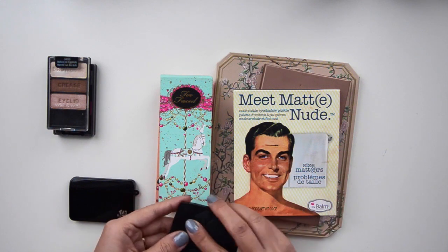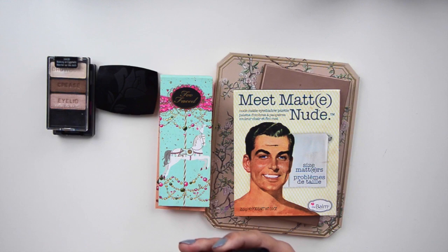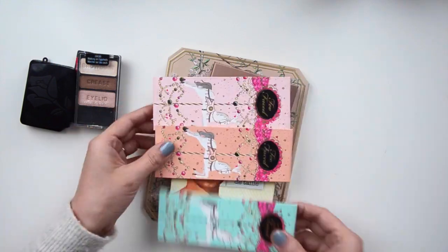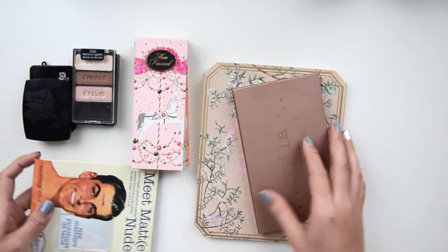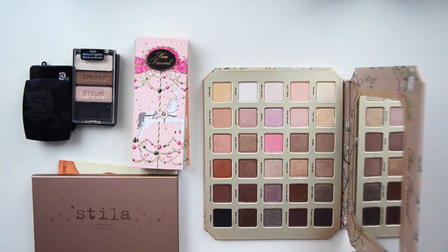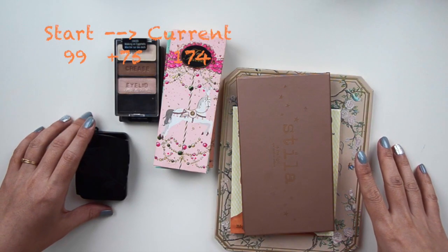This is my backup. Another 4 from this quad. I don't think this is from Lancome. This is perhaps a knockoff brand. So that's 8. And this 12 from Too Faced. 9 from the Balm Mid Matte. And 10 from Stila. And 30 from this Too Faced Natural Love palette. Okay, I just did a count. Those are another 75 single eyeshadows.